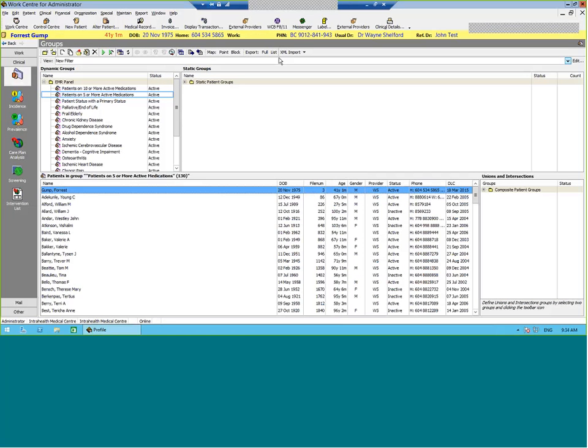Quick question for you, Andy. I'm not saying you would, but if you had this list of patients, is there a way of generating a batch task or assigning a batch task or problem to that group of patients?